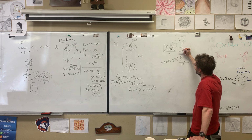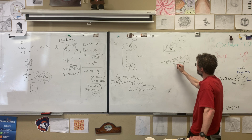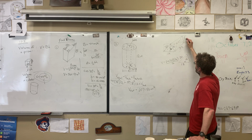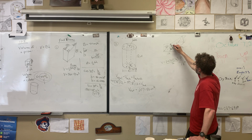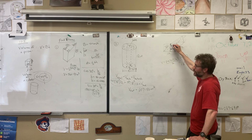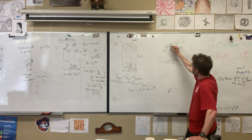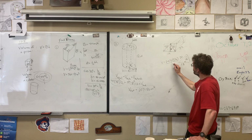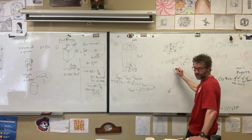So Elijah, I think that will work for divided by 2. Because now that I'm looking at it here, if you look at this extension out there, that chunk right there is the same as that chunk right there, and there's this one and this one. So you would be doubling it, so you could divide by 2 then. Yep, so that would work.